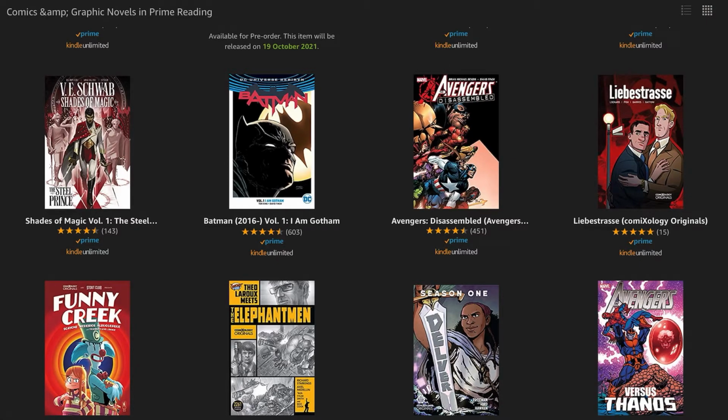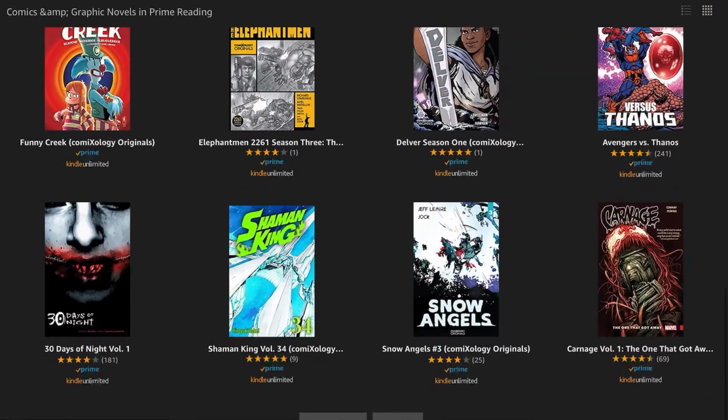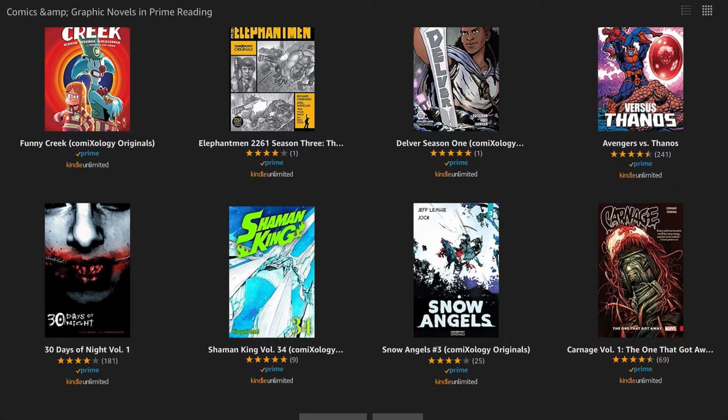You've got Batman Volume 1 from Tom King, I Am Gotham, the first book from the Batman Rebirth era. Didn't really enjoy it much, but it's a fine read. It just wasn't my cup of tea.